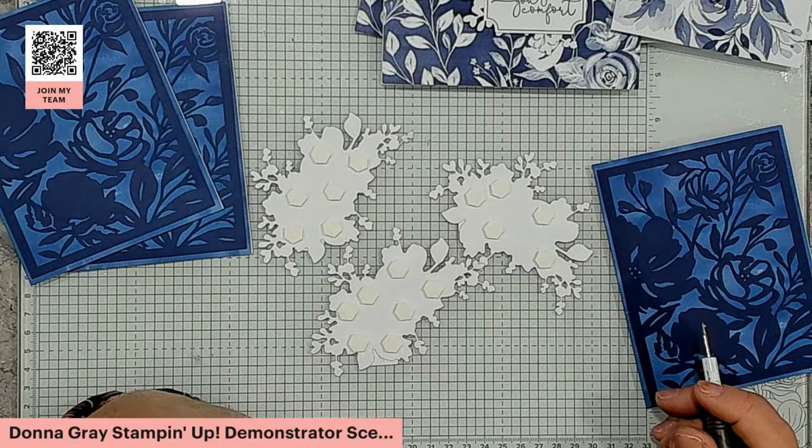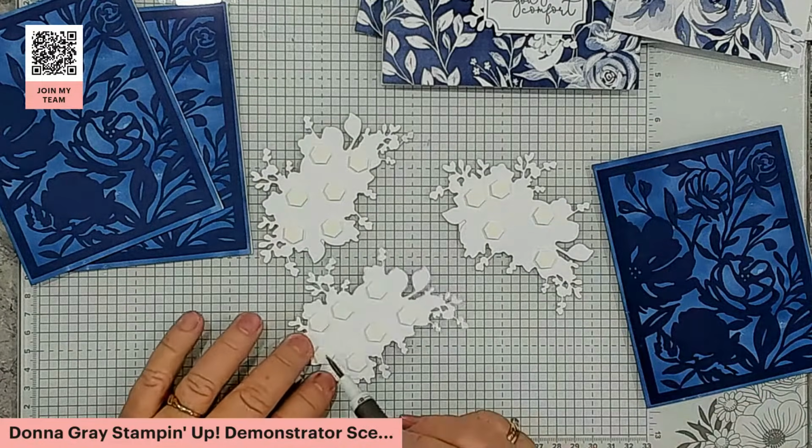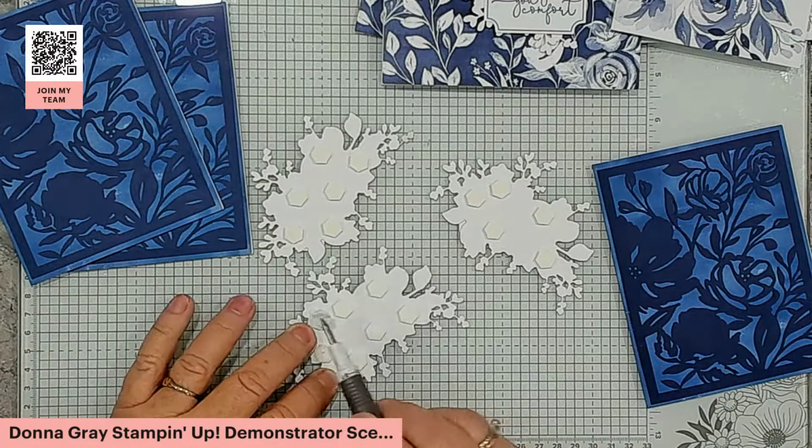Donna would like to see some other colors used with this kit, blending or on the die cut. Yeah, that could be an idea too. Great idea. Okay.